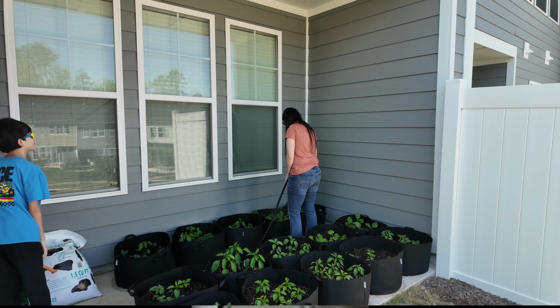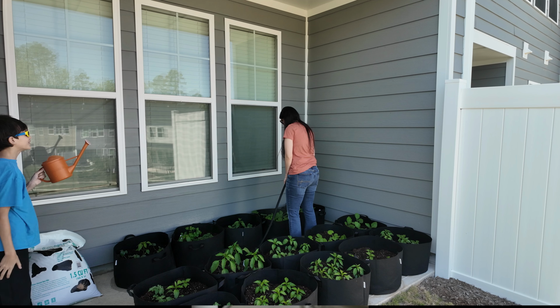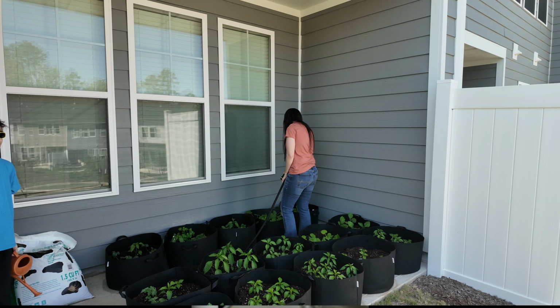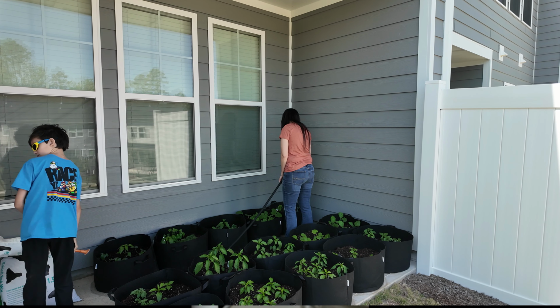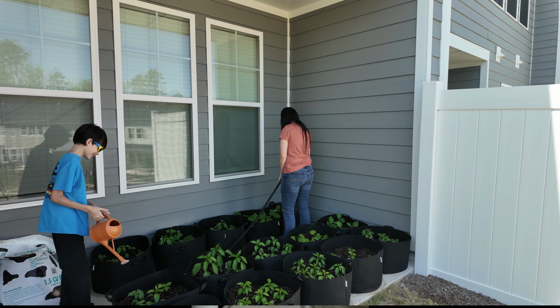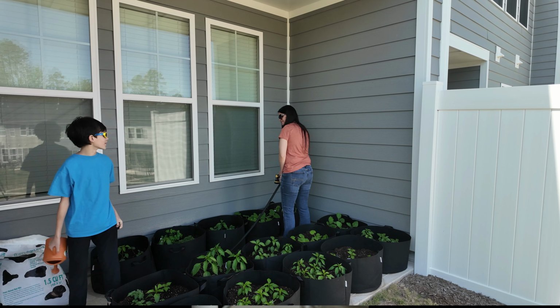And if your space gets less light, focus more on leafy greens and herbs instead. Typically, container gardens dry out faster than in-ground gardens. For my setup, I water deeply every morning to reduce evaporation. I try to water at the base if possible, not on the leaves, to prevent disease.